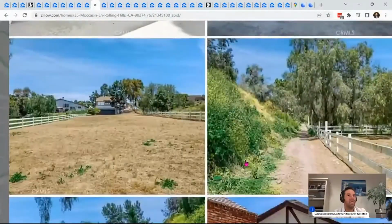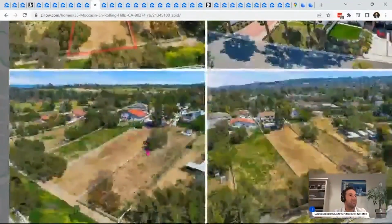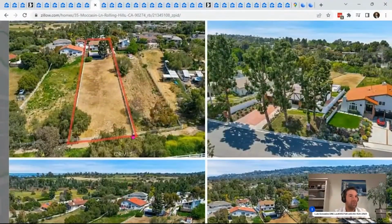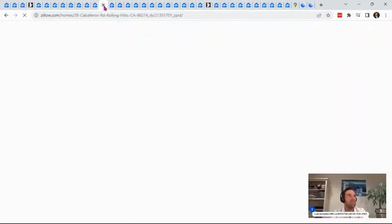All right, so get out there and look at it. Sounds like you have some trails that are nearby, and lots of area there. So they must have done some work on that first picture because it's just dirt. Okay, all right. Well, let's see here. So yeah, 3.2 for 3,400 in Rolling Hills. Let's go on to the next one here.